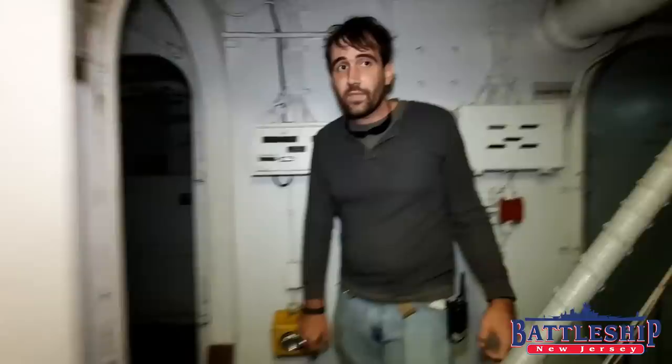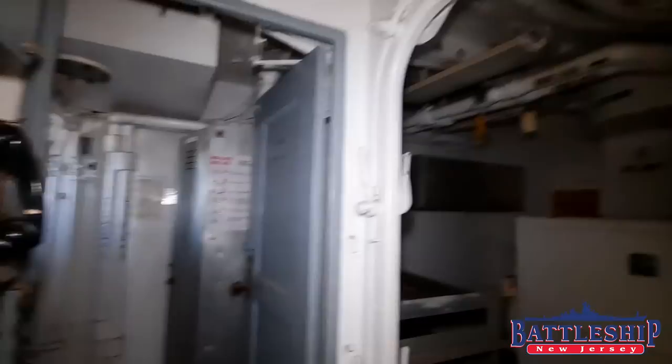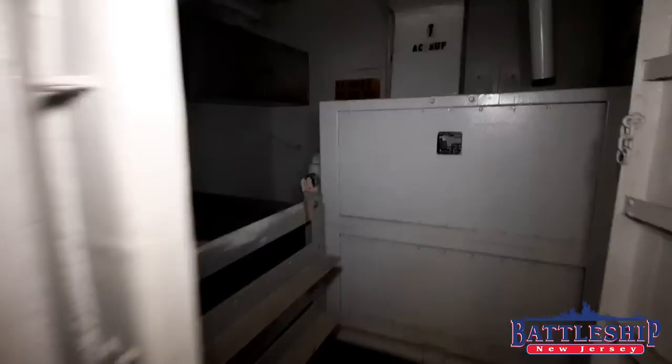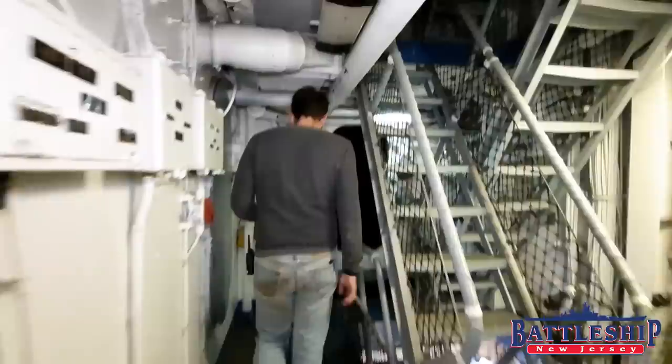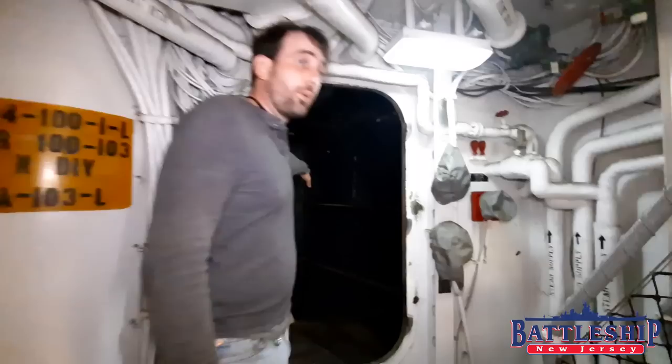Up here on the O4 level, we have some berthing spaces. Well, what was once a berthing space and is now an air conditioning space. The AC was added in 1982 and they had to convert older spaces into it. Seems like this might have continued ahead to the bridge, which is forward through here.